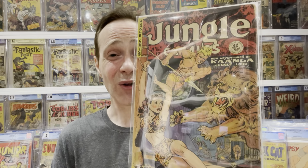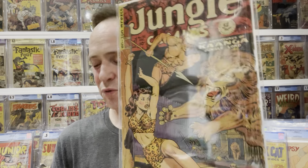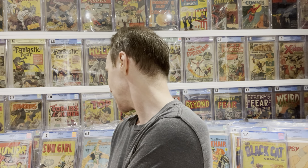So at $100, my goodness, that is such a great price. There's only 16 on the census. Just a really great book. And as I said, this guy just had really great pricing. I was lowballing it too. So I offered $75 for that book. Just such a great price. Oh my goodness, I was so happy.